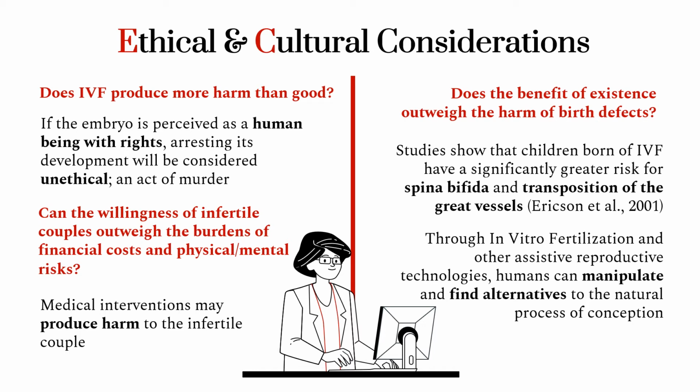Given these evidences, some contend that IVF has an obligation to prove that their processes are safe and that it should not be used until proven safe. According to Robertson, these observations do not justify banning the technique, in that without these techniques, the children would not have been born at all. We are left with the question, is being alive better than not existing? Does the benefit of existence outweigh the harm of birth defects?